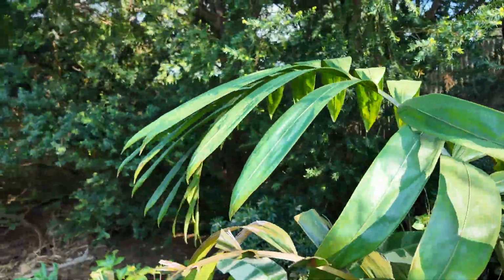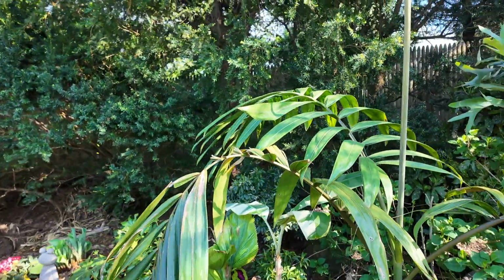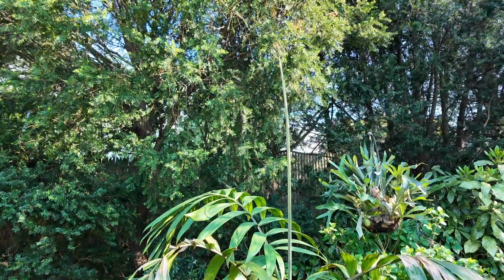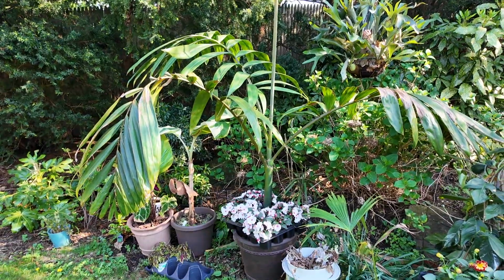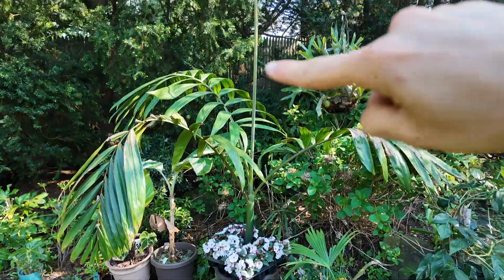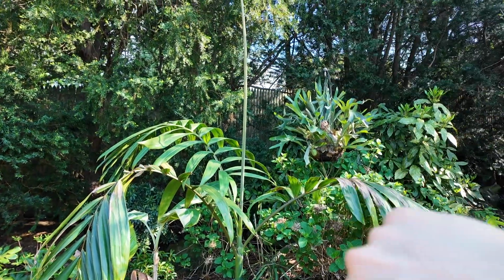And the newest frond, which is huge, by the way, is very nice and green still. And look at that new one that's coming up. It is very tall. That's why it only grows one a year, because these fronds are so ridiculously long. And of course, it's called the Flamethrower palm because the frond turns deep red.